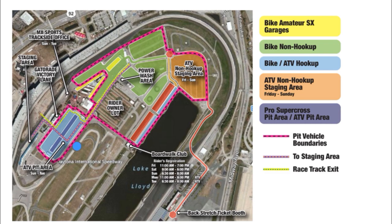That's very important. Now, if you're lucky enough to have won your main event, you will drop into Gatorade Victory Lane. It is right off the yellow line when you come back through that chute, and we'll drop you into Gatorade Victory Lane, where we will celebrate and have a brief interview with you. It's really a very, very unique opportunity to stand in Gatorade Victory Lane and accept your championship award.